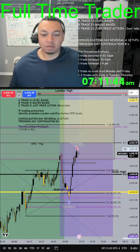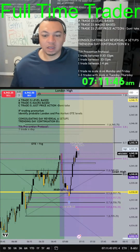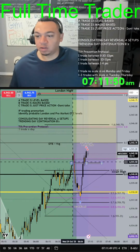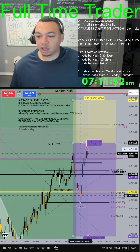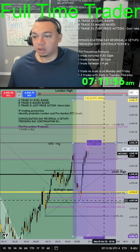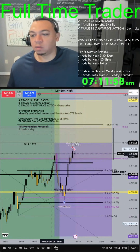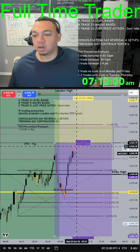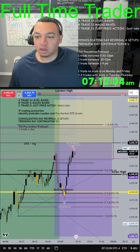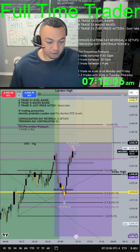Reason for the trade, originally I wanted that .6 sell, didn't take it. Came down to midnight open, which also hit .6, thought that would be a good buy. Worked very well. Closed at these equal highs here for the target. I wanted to hold, but I made a little error in how I was closing, so then it ended up closing it. But for now, I think I'll just end the stream there.